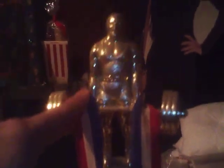Here's a couple of my boxing trophies right there. I got that when I fought Weinstein. And Jim Weinstein, I beat him. And here I bench press 260 pounds. I got 5th place in an all-natural bench press. Strong athletes against steroids contest. No, natural weight training through hard work and good nutrition.